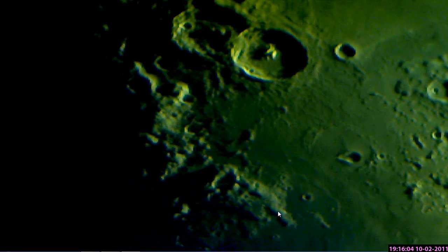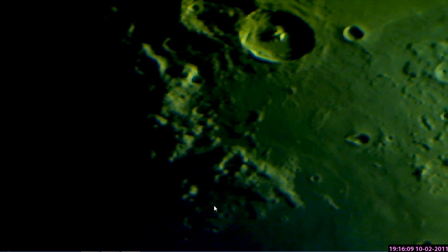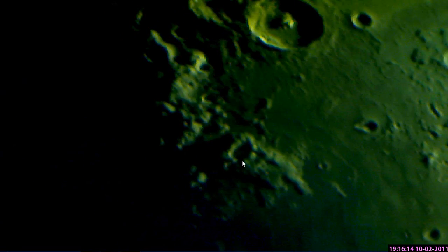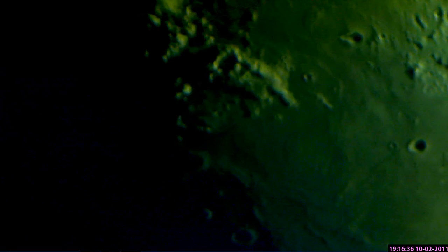Here you can see some really, really incredible mountains. And it looks to me like there's a crater right on the top of that mountain. See that mountain? If you were a spaceman in this mare, in this sea, and walked right up there, it looks to me like it would be just a real high mountain that you would be looking up at. Let's change the exposure a bit.